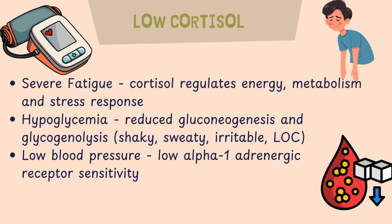Then there's hypoglycemia. Cortisol helps raise blood sugar by stimulating gluconeogenesis from the liver and glycogenolysis. Without it, the liver can't keep up. Blood sugar drops because there's no sugar being produced through the liver and there's no fat being broken down into glucose. And the patients get hypoglycemia symptoms. They get shaky, they get confused, they get irritable. Sometimes they even pass out from hypoglycemia. Additionally, cortisol helps maintain blood pressure.